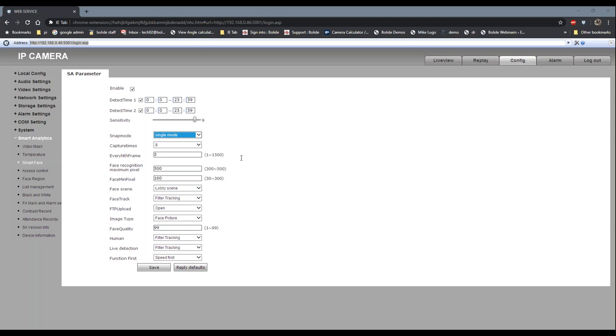Face recognition, maximum pixel detection and minimum pixel detection. This is the size of area that's going to detect the face. So if you're further away, of course, you want to detect smaller pixels. This camera is the type of camera you have to be up close to. So we have it set pretty high. The maximum is 500 and our face minimum is going to be 160 rather than 30. 30 is pretty small. Like I said, all this is optimal default out of the box. You don't really have to mess with these, but in some cases you might have to do some adjustments.